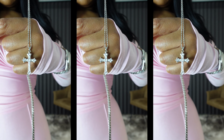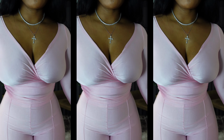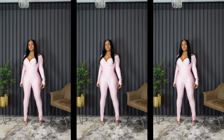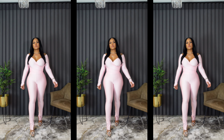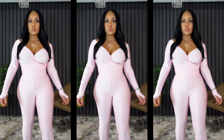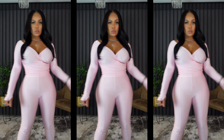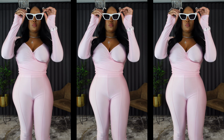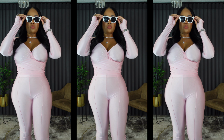Like I say, the material is not the best, but for the fast fashion pieces and the trend pieces, it's fine. This is kind of like a one and done. Not that you can't wear it multiple times, but come on, like certain outfits, how many times are you gonna wear it? So you get what you pay for in this, but it did what it was supposed to do. The outfit looked amazing.